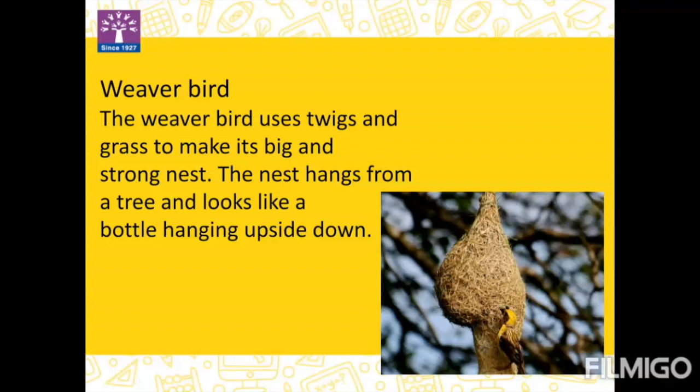Next in the picture you can see the weaver bird's nest. The weaver bird uses twigs and grass to make its big and strong nest. The nest hangs from a tree and looks like a bottle hanging upside down.